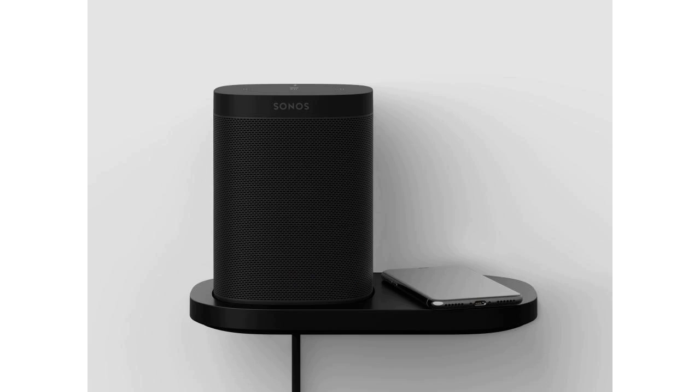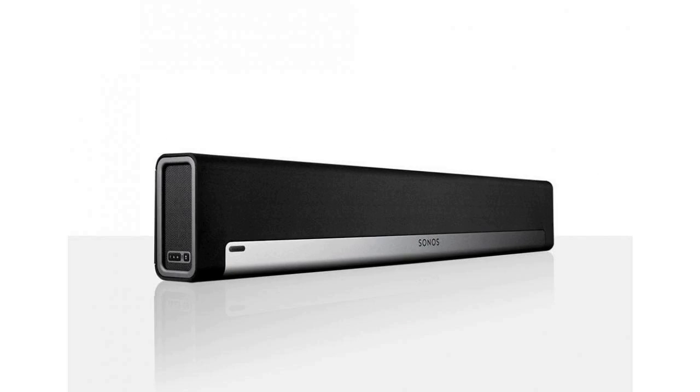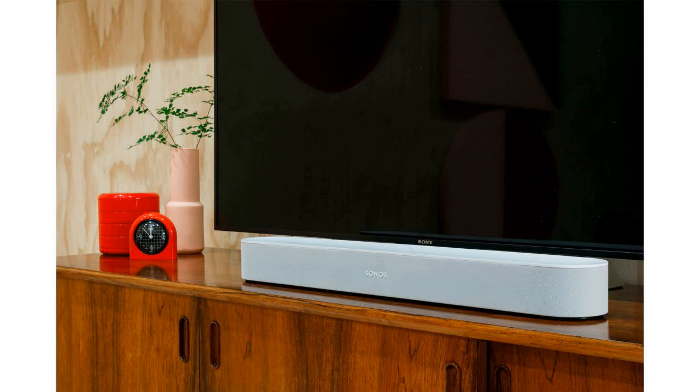But it's not cheap to turn your home into a Sonos-powered shrine to sound. Like Apple products, Sonos speakers sell at a premium, starting at $100 for a basic bookshelf speaker. But which one should you buy? Read on for my recommendations.